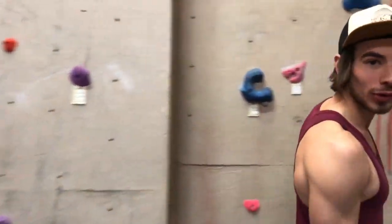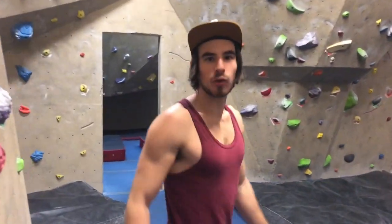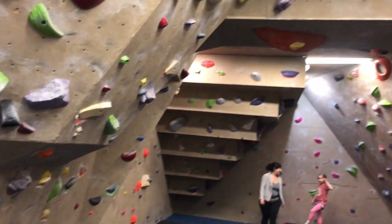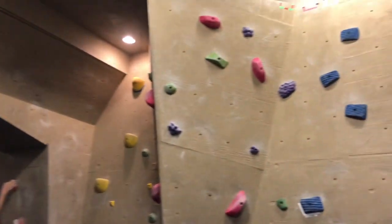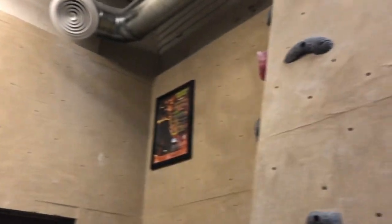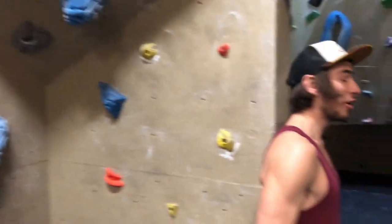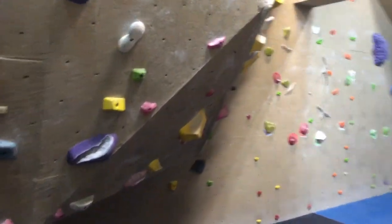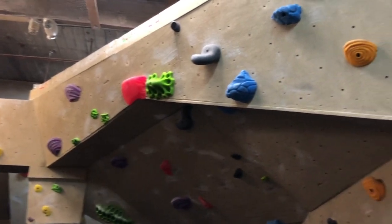Alright, let's check out the boulder rooms. Voila, room one of two for bouldering. A lot of roof, which is really nice. Room three, and voila! Lots more room for some sweet, powerful boulders.